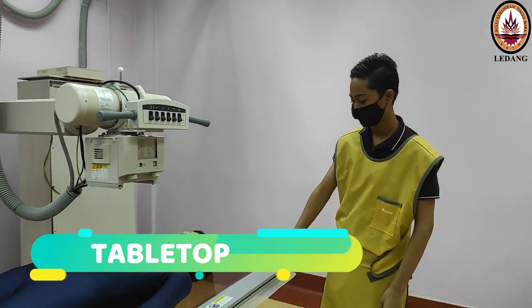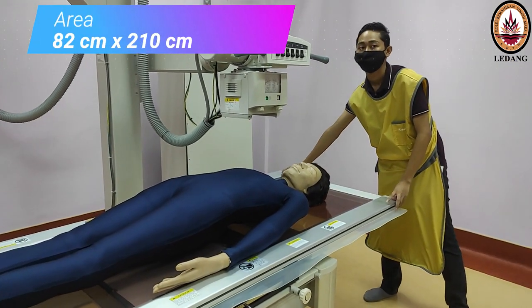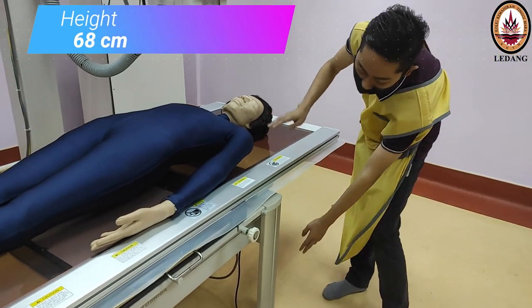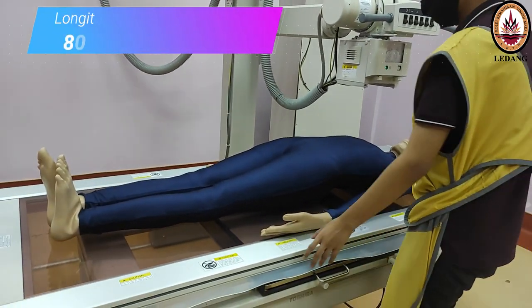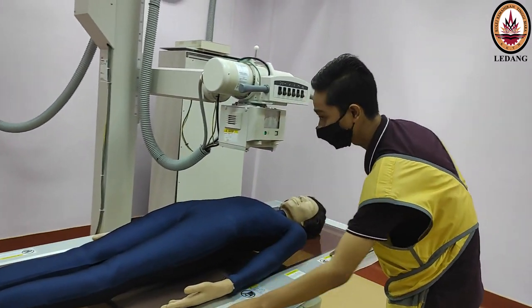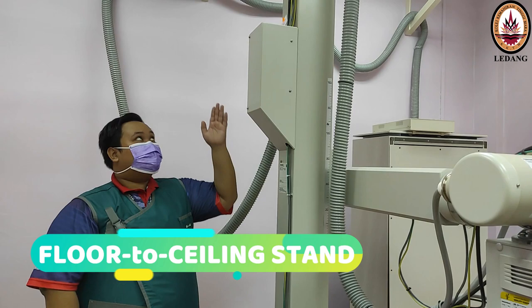Third is the tabletop. The area of this tabletop is 82 cm times 210 cm. The height of this table is 68 cm. This table can move longitudinal movement at 80 cm.